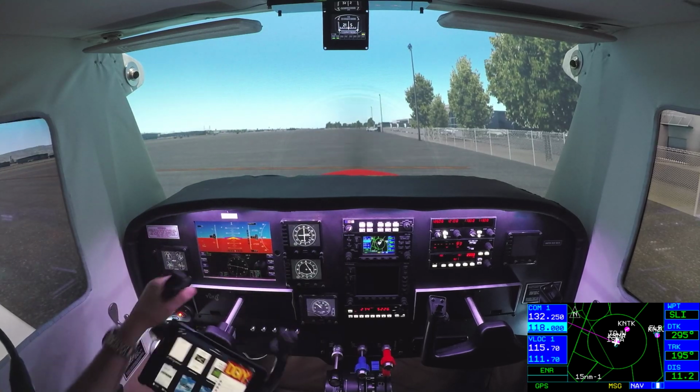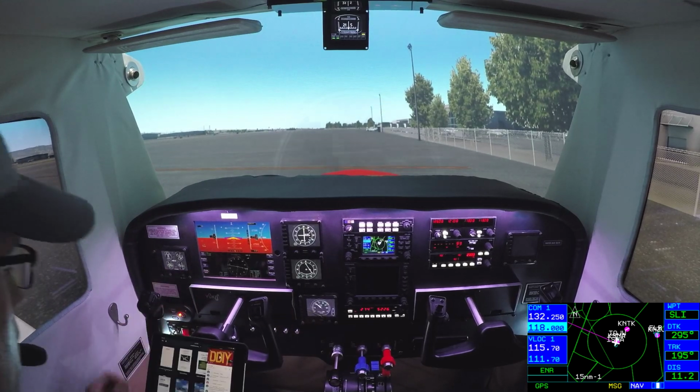Control check, that goes up, that goes down, that goes up, that goes down. Back and forth, side to side. Wagging our tail.